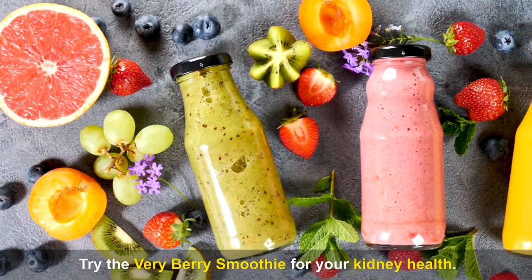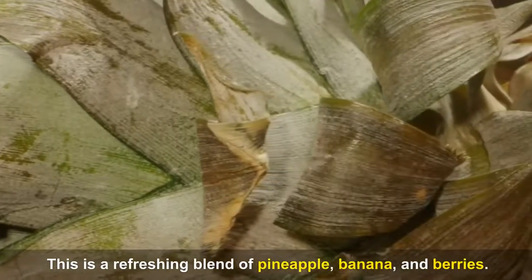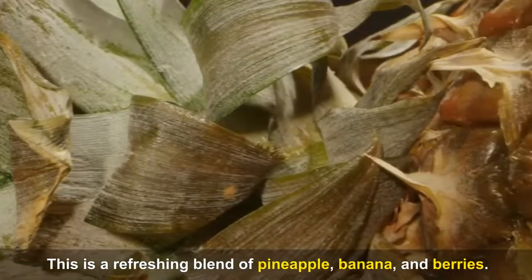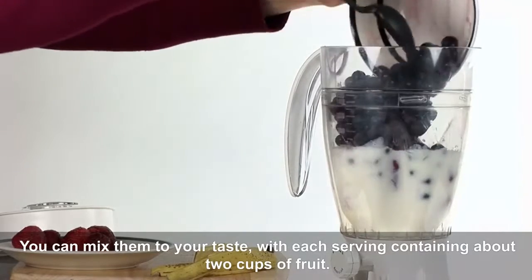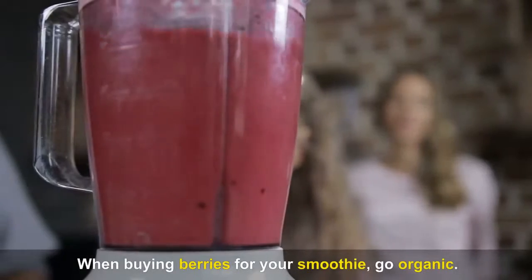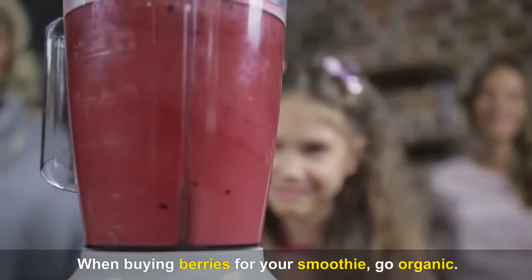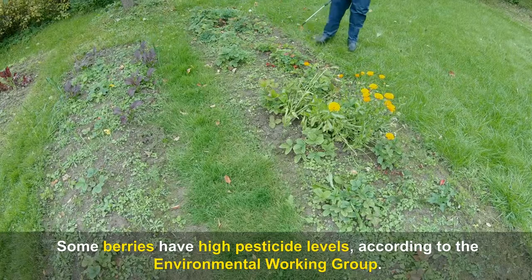Try the Very Berry Smoothie for your kidney health. This is a refreshing blend of pineapple, banana, and berries. You can mix them to your taste, with each serving containing about 2 cups of fruit. When buying berries for your smoothie, go organic. Some berries have high pesticide levels, according to the Environmental Working Group.